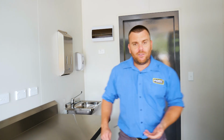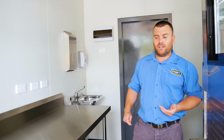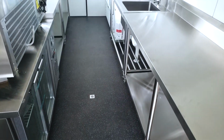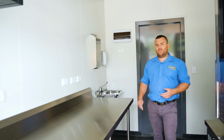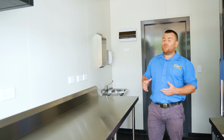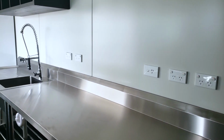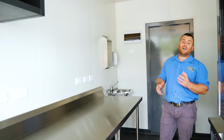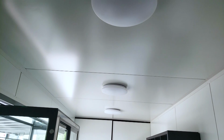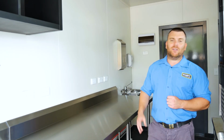Now on the ground you'll see your commercial grade vinyl flooring. This is obviously coved with floor waste in the middle, making it really easy for the end of the day's trade just to sweep out or mop out. Some of the final features inside this container is obviously plenty of power options. We've got power points everywhere. It's fully insulated and it's got these lovely LED oyster lights on the roof. This is going to give plenty of light for the workers of those early morning starts well into the evening.